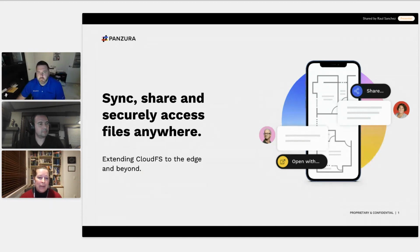And of course, so many of you here today work frequently with other companies on projects. So extending that same file access outside of your firm on a restricted basis without compromising security, visibility, or performance is a big deal. And that's what Panzura Edge is about. It's a solution to extend the reach of CloudFS while keeping your files safe, protected, visible, compliant, and with all of the speed that you're used to.